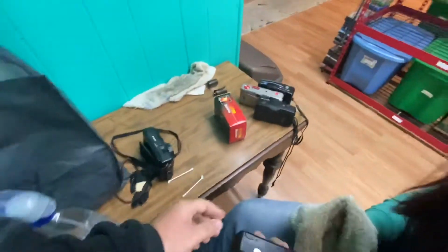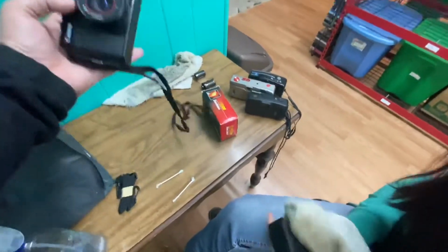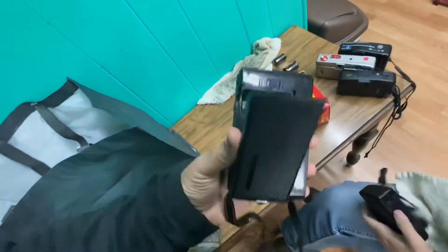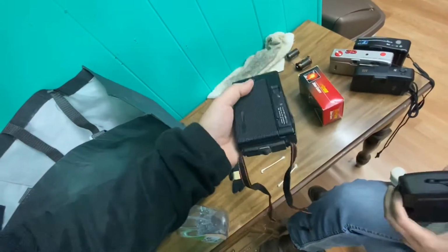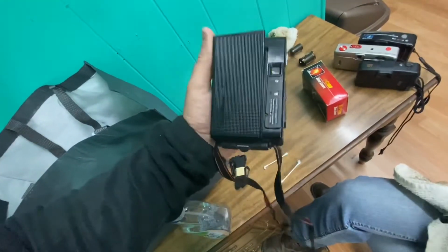Alrighty, so we went through some of these cameras and she's cleaning these things up. And this one right here hurts my feelings. Just a Canon AF 35mm. The back door is broke on it. See that? It won't latch. Buddy, if that thing was in good condition and wasn't broke, I could probably get about 75, 80 bucks for it. I'm going to sell it for parts though since it's broke.